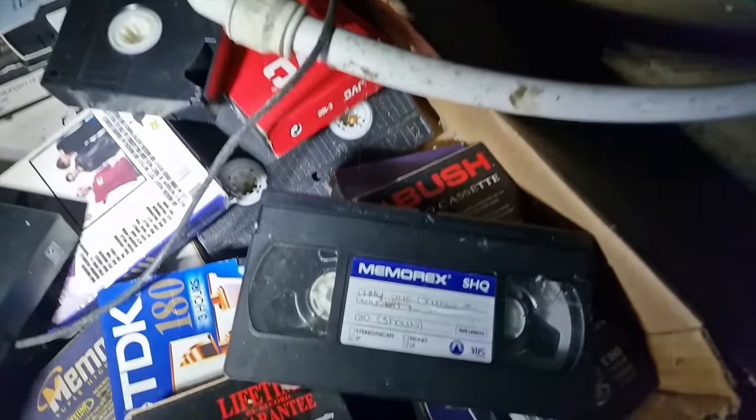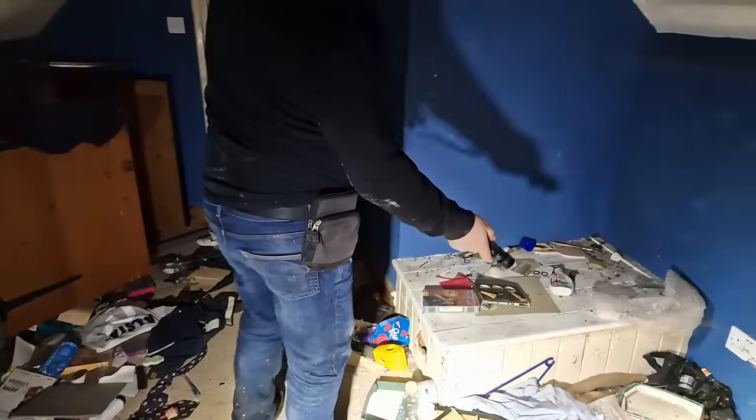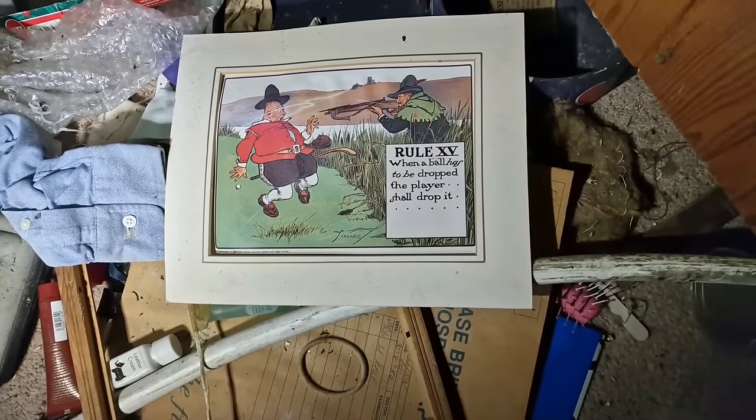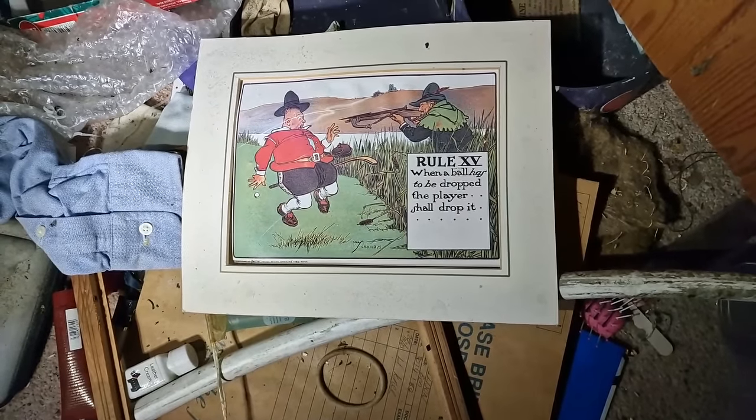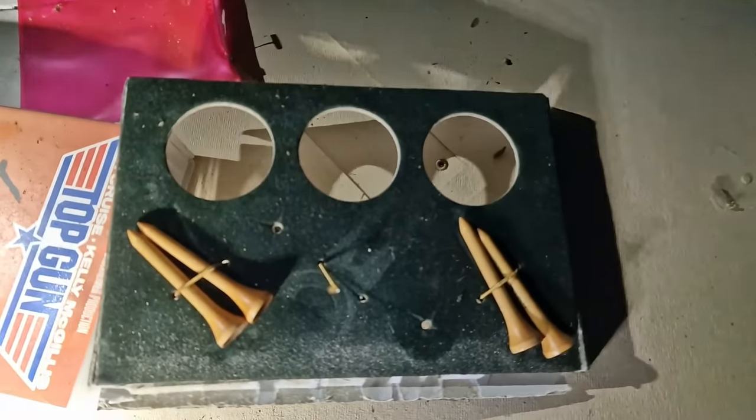You've always got to look in these bits though, just in case. Dog collar. There's a picture of a dog over there. James Belushi. Blue carbon. So what is it? Rule 14. When a ball has to be dropped, the player shall drop it. Little golfing pun there. Oi, do you fancy a tea, Ed?